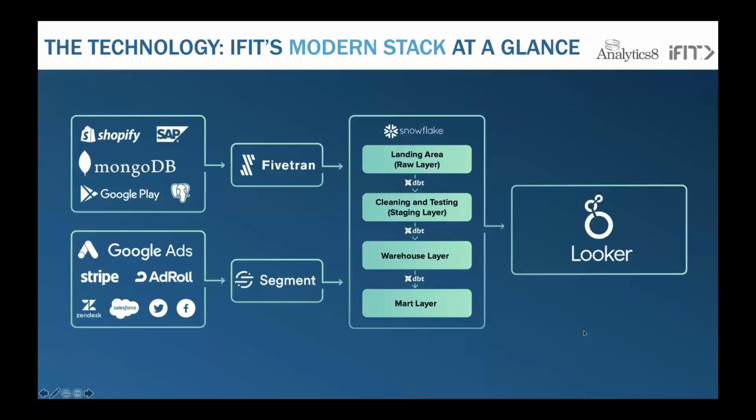So for the technology, what we selected: a lot of our data comes from Shopify, SAP, Mongo, Google Play, Postgres, those are our traditional data sources. But then we also have our marketing data sources like Google AdWords, AdRoll, Twitter, Facebook, the tertiary data that's not necessarily core to our platform, but we get customer engagement data from that we can suck into our platform.